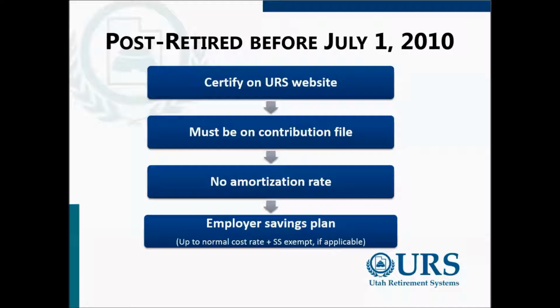Now, with the employees that were hired and in place before July 1st, 2010, you are allowed to provide them an employer savings plan. So a 401k plan. What Title 49 says is if you are providing an employer savings plan to post-retired employees hired before July 1st, 2010, it has to be a qualified plan approved by the board. So what that means is it has to be in a 401k plan coming into the retirement office. So if you're sending money for your post-retireds anywhere else, you might want to make that change. We do test that in our audits and make sure that you're sending that money into a 401k plan through your contribution file into URS.